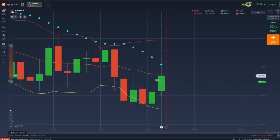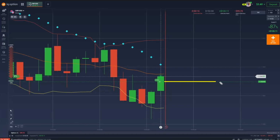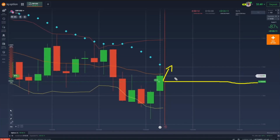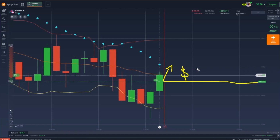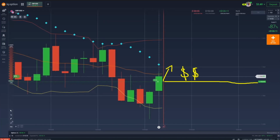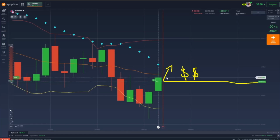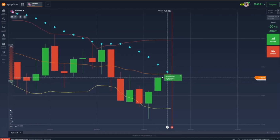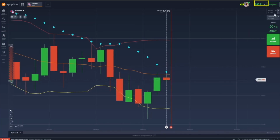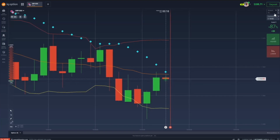Yeah, beautiful. This one will go up. This is the price here. It's going up, and I'm making money. Hope you will learn the same, guys. Hope you will learn the same thing I'm doing here, because really, it's beautiful. So see, $133. Now we're sitting at $288. Yeah, beautiful.